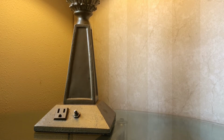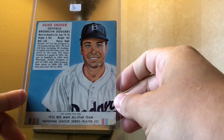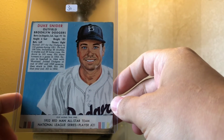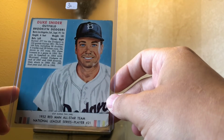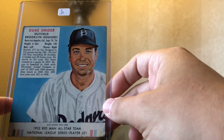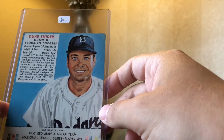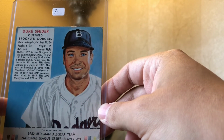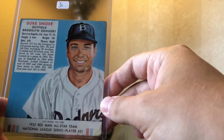There was a great couple from the Baltimore, Washington area, and they had an entire box of Redmans with the tab, and once I picked this up, I could not put it down. This is a 1952 Topps, 52 Redman, Duke Snider. Beautiful color on this one, a little edge wear, but it's from 1952, so for it to still have the tab intact and to be in this good of condition, I could not pass this up. One of my favorite pickups from day one.